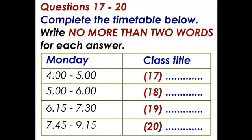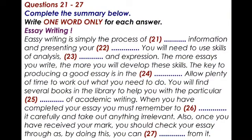That is the end of part 2. You now have half a minute to check your answers. Now turns to part 3. Part 3. You will hear a student, Alex, asking his tutor for advice about essay writing. You now have 30 seconds to read questions 21 to 27.